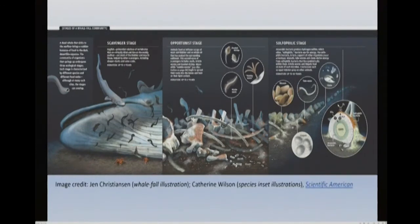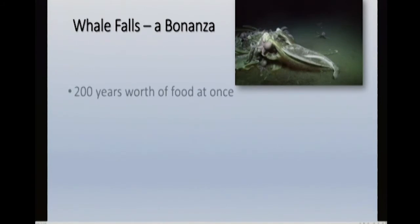I won't go into the ecological succession of a whale fall, but there is a period in which scavengers come in, then the bone-eating worms set in for several years, and then there's still a community there for up to, you know, maybe 20 years after. So whale falls are a bonanza, and it's one thing that wasn't even realized until 1987 when the first one was documented via sub.